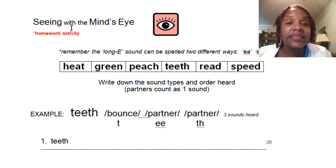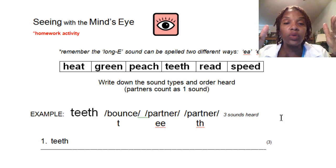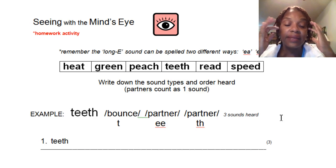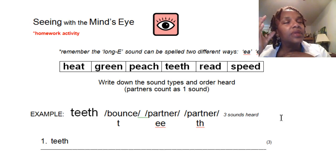Seeing with your mind's eye. That means that when you do this particular page, you're just going to look at the word, sound it out. You're going to close your eyes and see the partner sound in your mind's eye, okay? But you're going to take it a step further. You're going to look at the word, sound it out, close your eyes, and listen to how many sounds you hear, okay? So you're going to count the sounds.